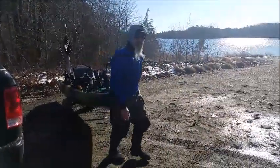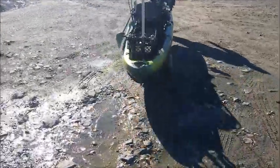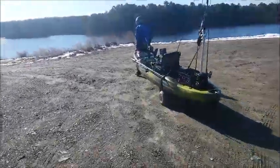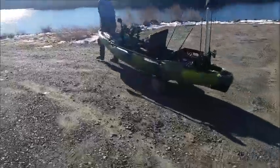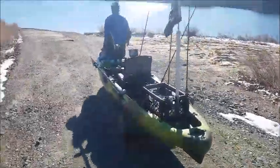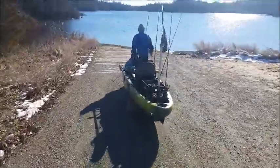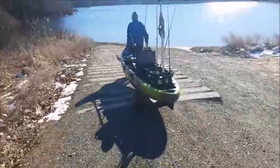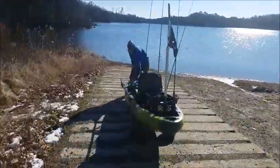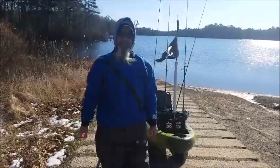And now it's time for the maiden voyage with the Sea Tug. Alright guys, here we go. First time with the Sea Tug, the Mullet Miller conversion. Ready to rock and roll.